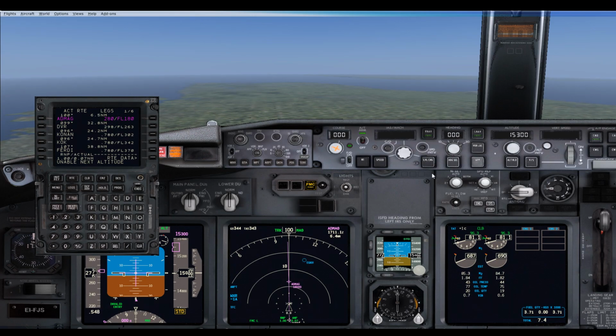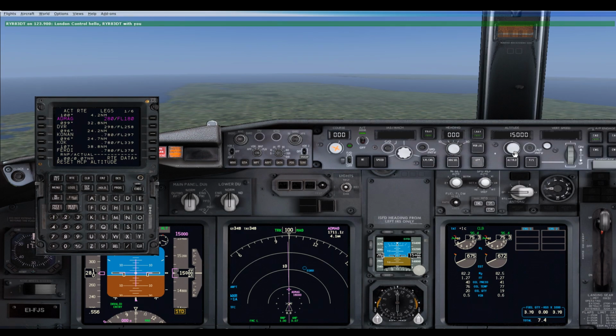Swingers 433, contact Scottish 135.525, bye-bye. Hang on. Roger, we'll just finish now, 135.525, Swingers 433. Hello, Juliet Lima Mike with you. Would you like to give us our next altitude? Juliet Lima Mike, London Control, squawk 3452.